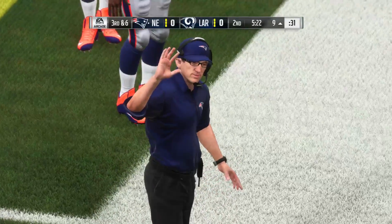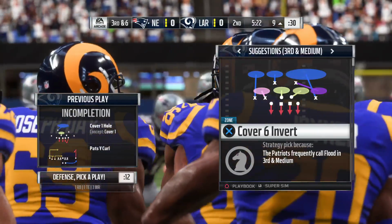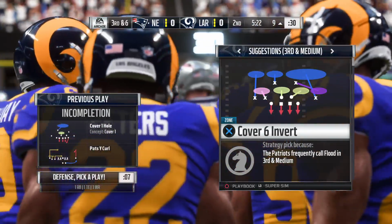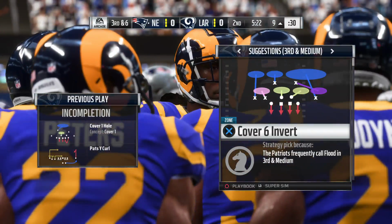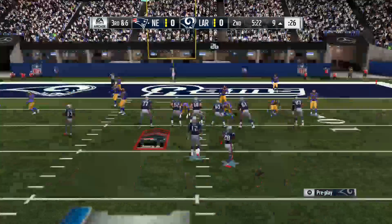Not too many things get to a quarterback of this magnitude, but I think it's safe to say that pressure can get to any quarterback. He's obviously a great franchise quarterback, but felt the pressure, threw it incomplete. So it's 3rd and 6, and this will be the 8th play of the drive.